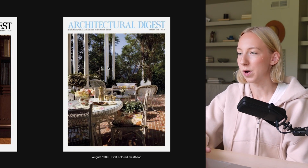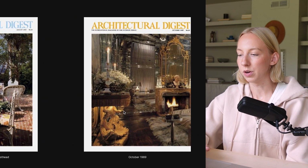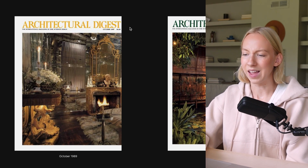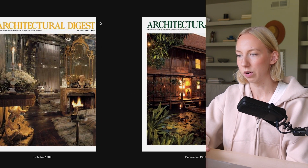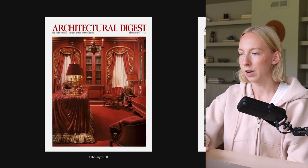I think this is one of my favorite eras. So we're at the end of the 80s here. This is pretty cool. So they're doing a different color every masthead. I don't think this is a different layout. I think just the image that I found online was cut off. So ignore that. Again, we're doing dark green. So really kind of fun there.